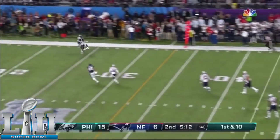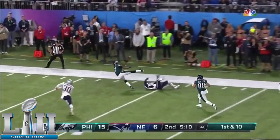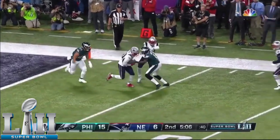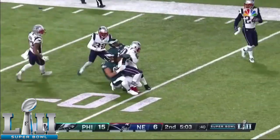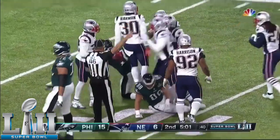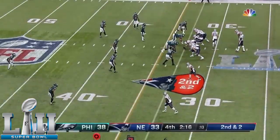First down, Foles going deep down the sideline, and it is juggled and intercepted by Harmon at the 3-yard line. Jeffrey couldn't handle it, and New England gets the takeaway on a deflection into the arms of Harmon. In my mind, it'll happen again. 2nd and 2.